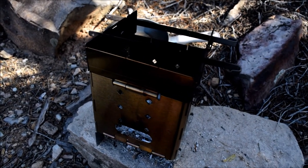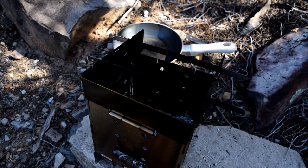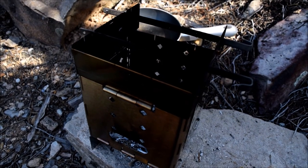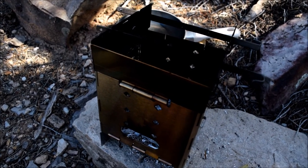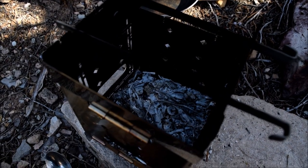Well, the meal was great, and I'm really impressed with this little stove. Didn't take near as much wood as building a fire would be, and that's just pretty dangerous in this dry country. I'm just gonna go up over the top here and show you the ashes that are in there.